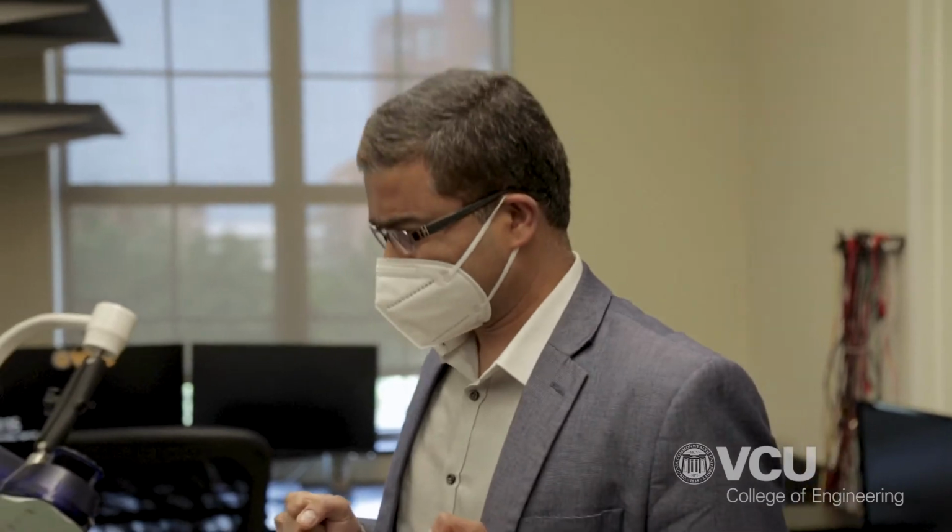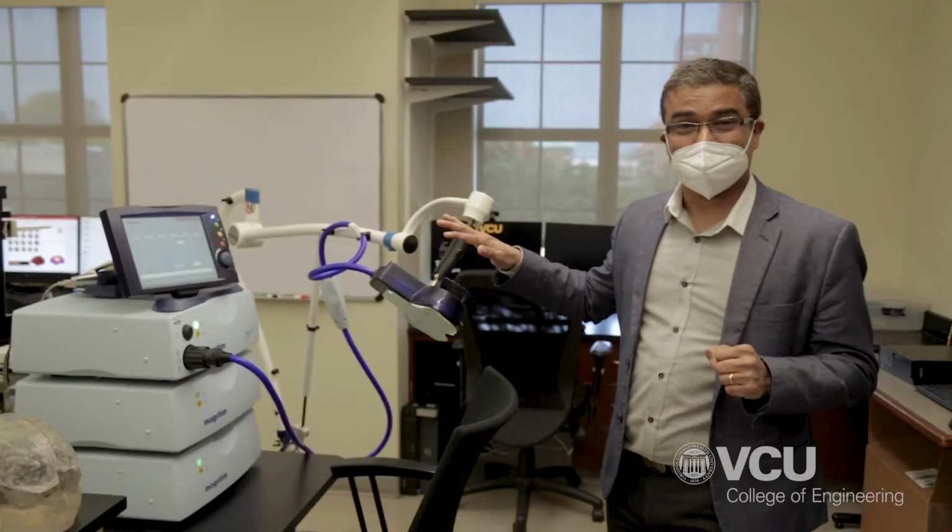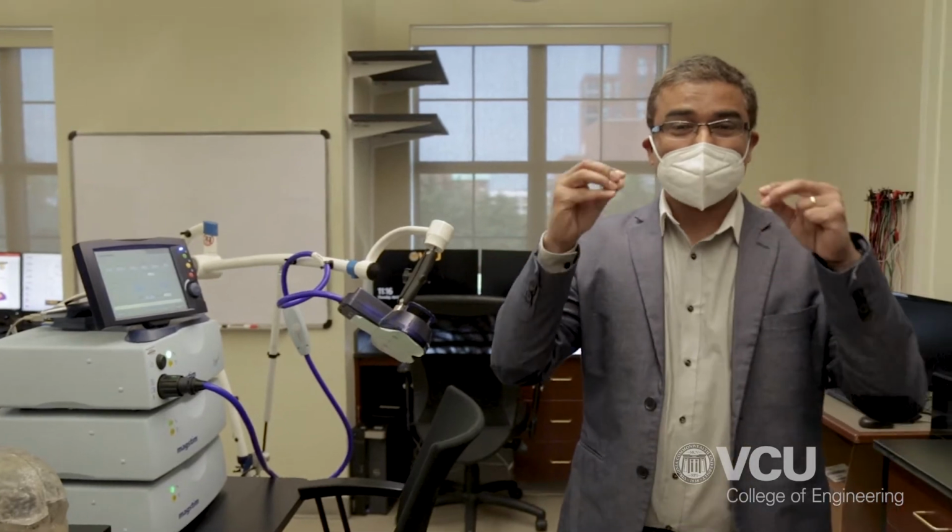One such disease is Parkinson's disease. In Parkinson's disease, people get tremors. That's because their motor pathway network in the brain is not working very well. The neurons that are supposed to fire at a certain frequency are not firing. So with this technique called transcranial magnetic stimulation, we are trying to stimulate these neurons to make them fire at the required frequency.